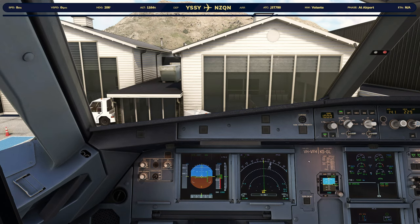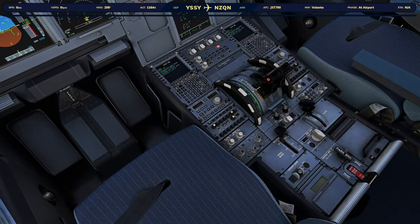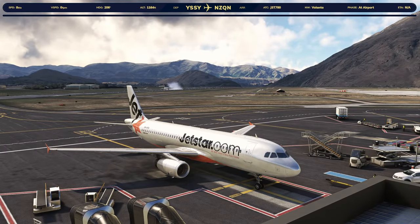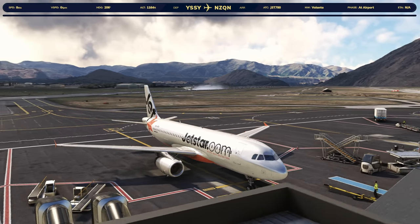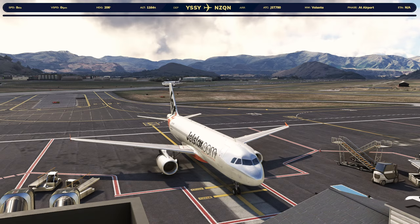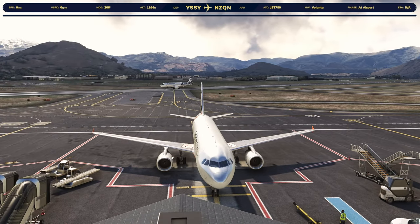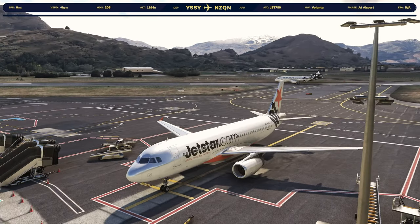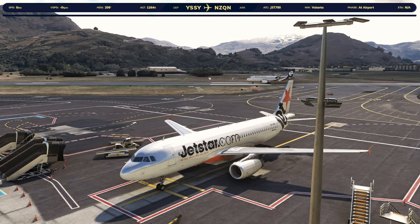Traffic. Okay, let me just switch off that one. Now there's another one landing. Air New Zealand. Now he's going to take a long one. Now that wasn't an A330.